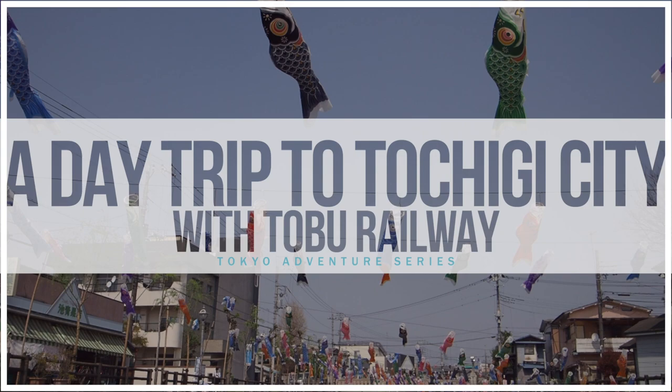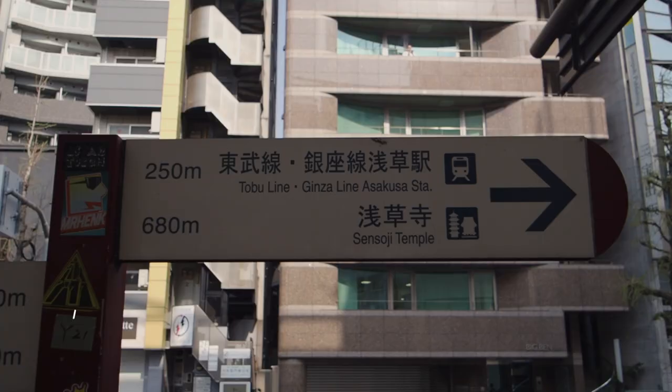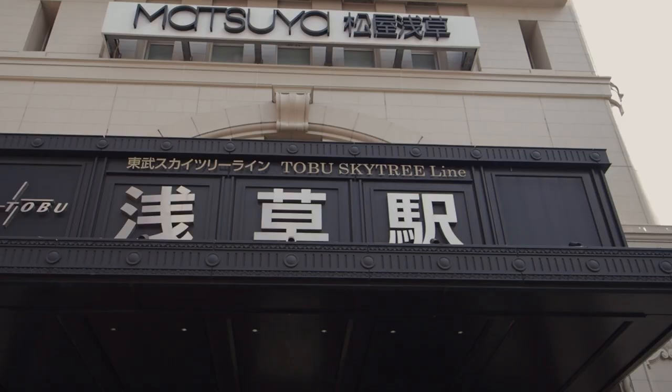I know we've been eating our way through Tokyo so far, but when the opportunity came up to ride Tobu Railway 70 minutes up to the well-preserved maritime city of Tochigi with a local guide, I couldn't say no. So we made our way to Asakusa, where Tobu Railway has their Skytree line.